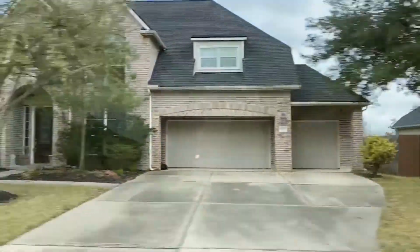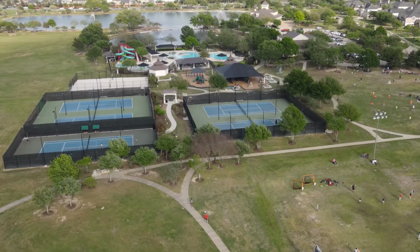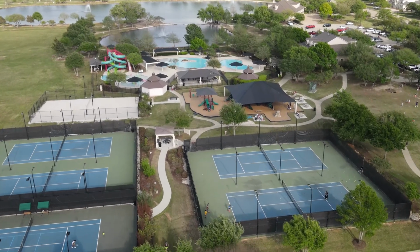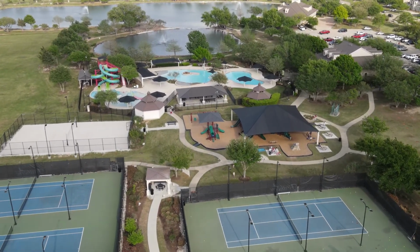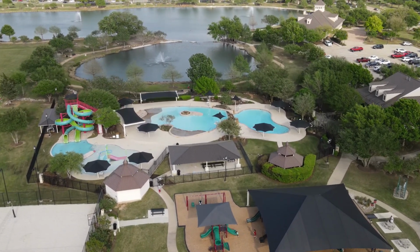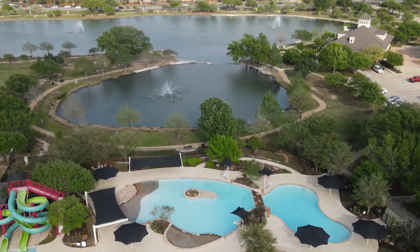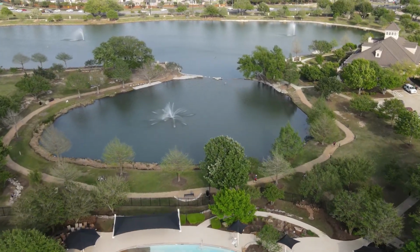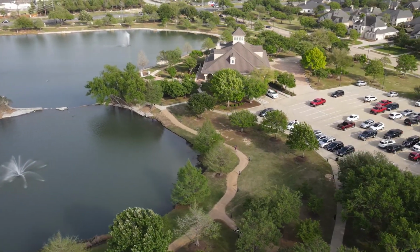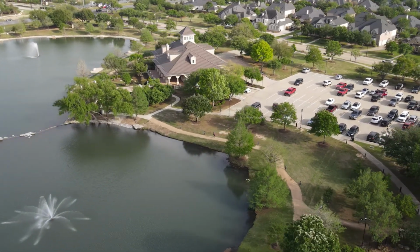But like I said, this community has 4 regulation-sized tennis courts, the soccer fields that we saw, the football fields, lacrosse. Everybody plays lacrosse down in Texas. Tons of green space, 6 playgrounds, fitness center. The community also is home to a number of pools, including a competitive swim center, which features 25-yard lanes, as well as the resort style pool that we already saw, which has split levels and cascading waterfalls.